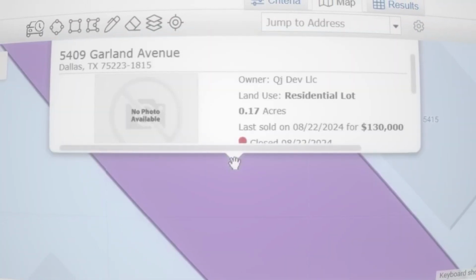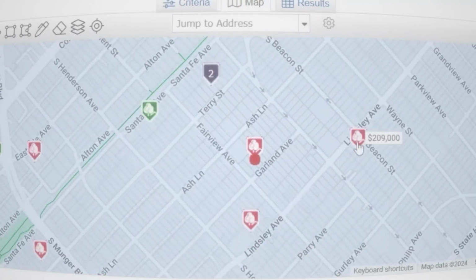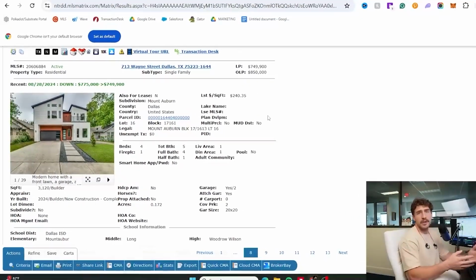One of my students in my community brought me the property and was like, hey, Max, I think I can get it for around $145,000. Is that a good deal? And our land is sitting on 0.17 acres. And similar land is selling for $210,000, $185,000. Usually you can buy land in good neighborhoods for 20% of what a new house would sell for.